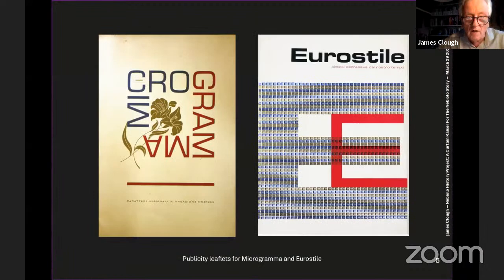Well, here we are back to Microgramma, metal Microgramma. On the left, we have Butti's rather charming decorative cover for a specimen leaflet promoting Microgramma. And this is flanked by Novarese's designs for a Eurostile leaflet, which is modern and simple. And it's interesting to note this subtitle here, a synthetic expression of our times. As I said, I think I said it before, Microgramma was released in 1952, Eurostile 10 years later in 1962, after Butti had left and Novarese took over as director of the Studio Artistico.